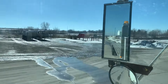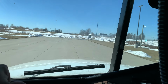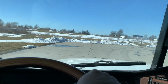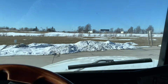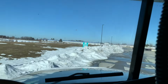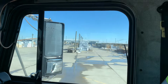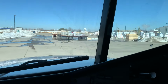485, it's that one. All right. Not my favorite trailer, but that's all right. Looks like I have plenty of places to choose from as far as where I can park. This is where they load the trailers, and then they have a stockpile of each store, the next loads and what have you. So I think I'm gonna take this spot right here.